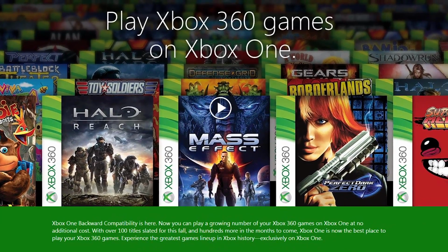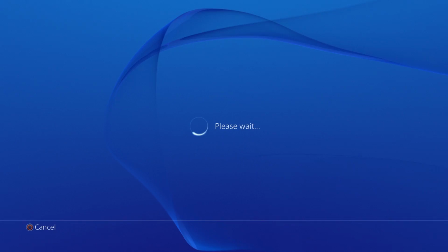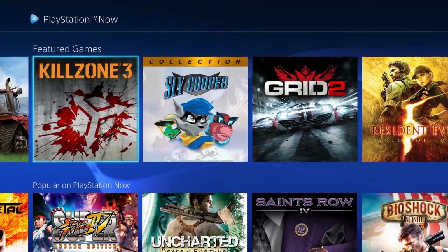I will say one of the things we didn't quite touch on is I do like the Xbox One solution for backwards compatibility a little bit more, just in that it's baked into the console itself. It's like a free update, a free service they're going to be rolling out gradually, allowing you to play select Xbox 360 games on your Xbox One. Whereas the PlayStation's alternative for backwards compatibility is that PlayStation Now service, where you pay a monthly fee and you get access to a larger catalog right away. But, you know, free is free.